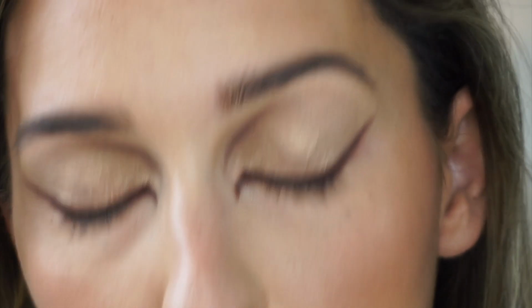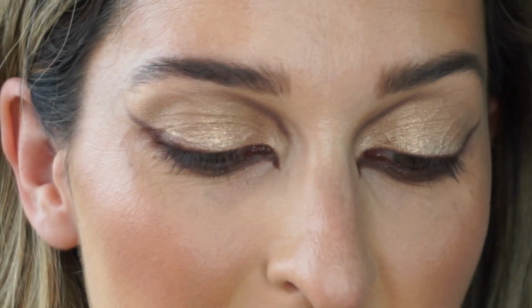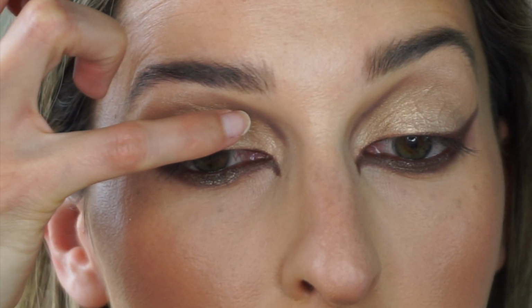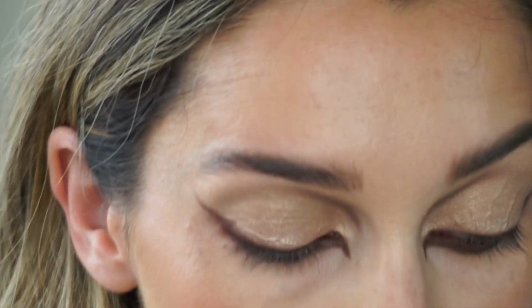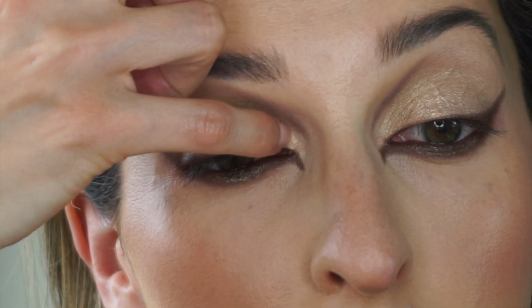Her look looks a tiny bit more pink than mine. I'm going to add, we're mixing palettes guys, I'm sorry, we're gonna add Galaxia from the mini retro palette, right in the inner corner, the inner third, towards the center of the lid. That's very pretty.